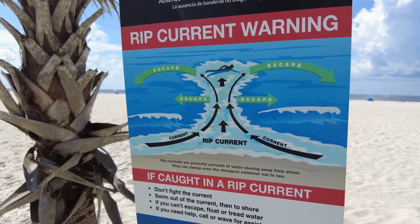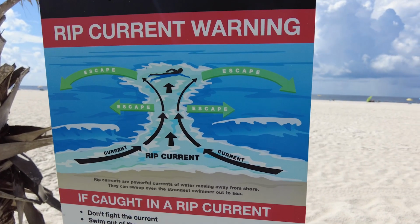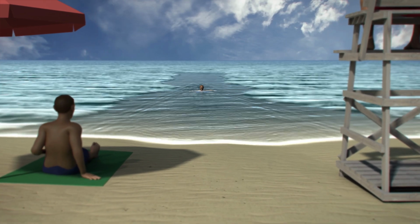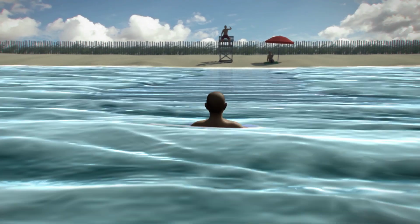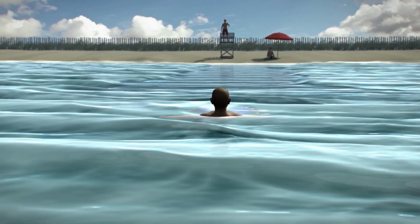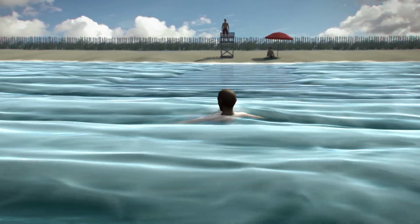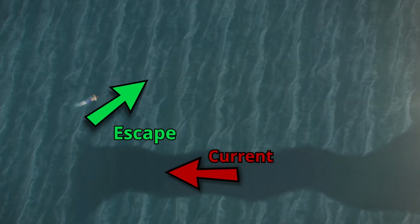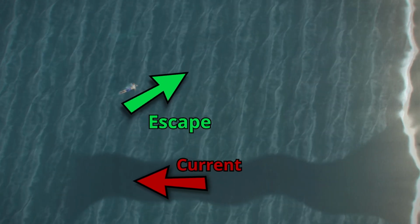Don't try to swim directly back to shore in a rip current. They move faster than an Olympic swimmer, so no matter how fast you swim, the current will still pull you out, and your effort will just make you tired. Your way out of a rip current is to swim parallel to the shore until you're out of the current, and then at an angle towards shore.